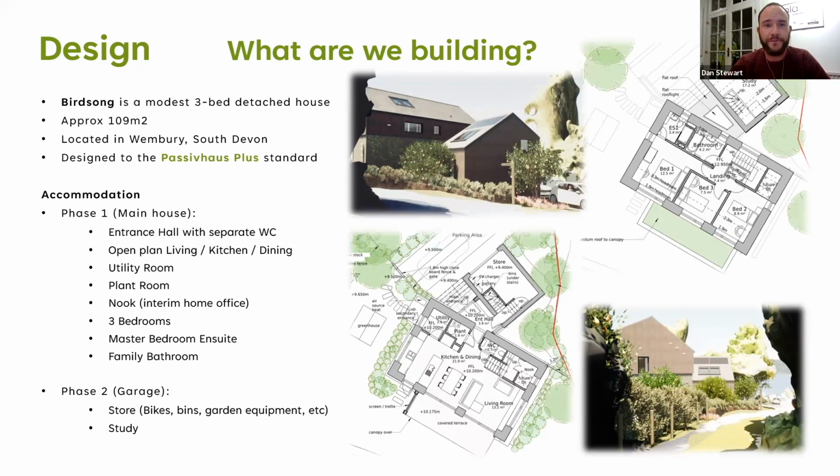The first phase is basically an entrance hall, open plan living space, separate utility room, plant room, and then upstairs 3 bedrooms, a bathroom, and a master ensuite. The second phase will be a garage and a kind of study, home office type thing.